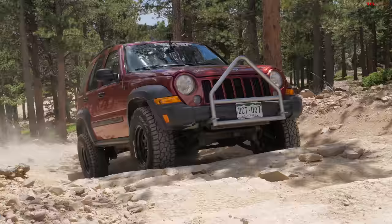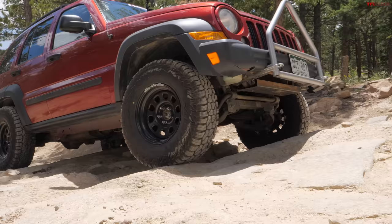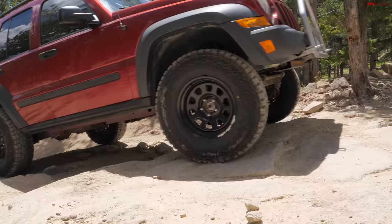I see you're already stuck. Come on, you can do it. Come on, Jeep. There we go. Look at that. A little bit of throttle. We are aired down in this Liberty to about 20 PSI. We're letting these Falcon tires do their thing.